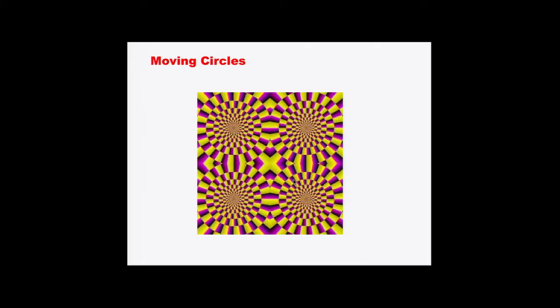And then there's Fraser's spiral, this beautiful pattern of spirals, except they're actually circles. Yeah, they really are circles. But they're circles drawn with this pattern which makes the eye perceive things spiralling in. And a thing called the Stoner plaid illusion.